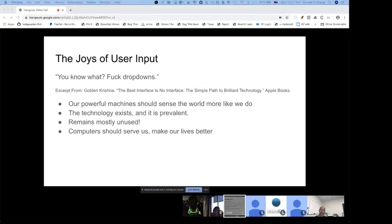The joys of user input. You know what? Fuck drop downs. It's in the book. It's a quote. Our powerful machine should sense the world more like we do. The technology exists and it is prevalent. Remains mostly unused, and computers should serve us to make our lives better.